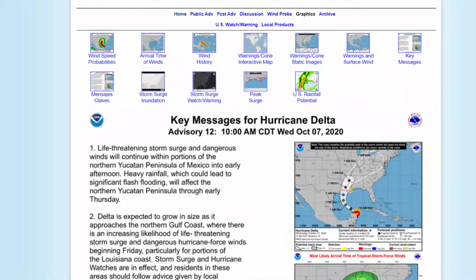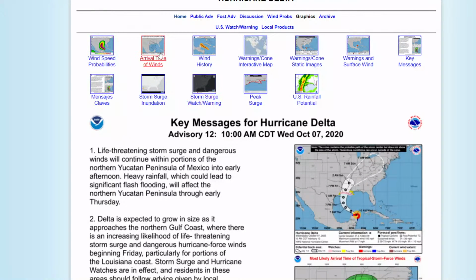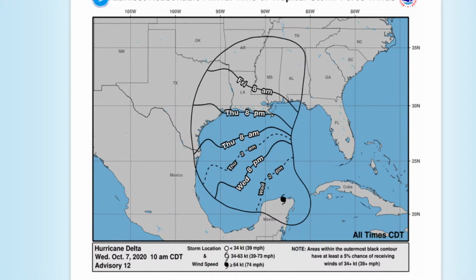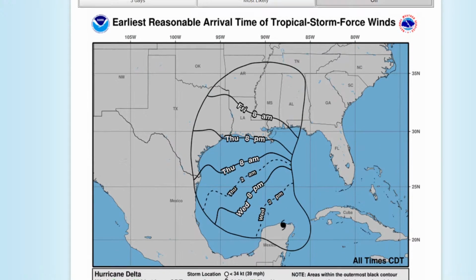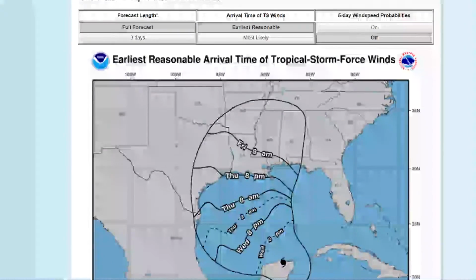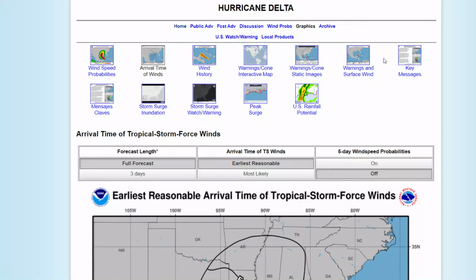Okay, so now we got that out of the way, let's take a look at arrival time of winds. Arrival time of winds looks like it's going to be sometime tomorrow, going into Friday. Now, I looked at the potential chance of what's going on here with the storm. Telling you this right now, my radar thinks this is going to make landfall as a Cat 3. There's a good chance that this makes landfall as a Cat 3. So, don't let your guard down. Do not let your guard down. Okay?